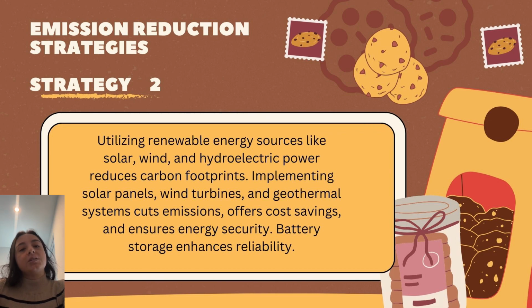The second strategy is utilization of renewable energy. Shifting to renewable energy sources such as solar, wind, and hydroelectric power can greatly diminish the company's carbon footprint. Implementing solutions like solar panels, wind turbines, and geothermal energy systems not only helps curb greenhouse gas emissions from power generation, but also provides long-term cost savings and energy security. Furthermore, incorporating battery storage systems can enhance the reliability and consistency of renewable energy supply.